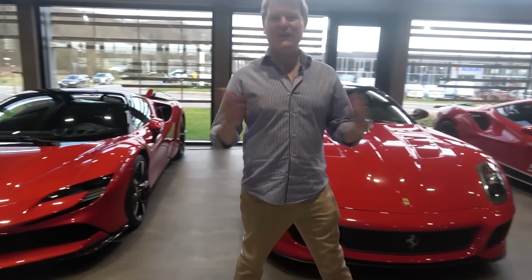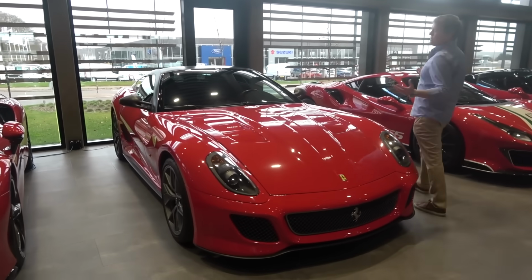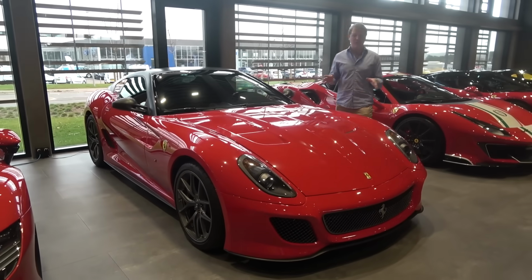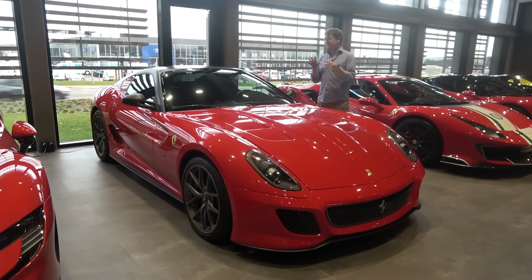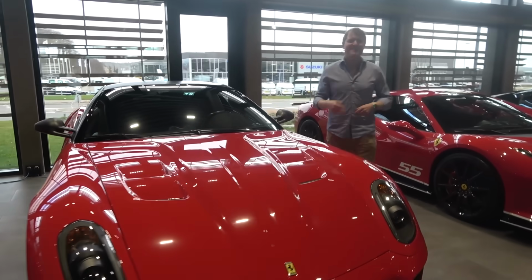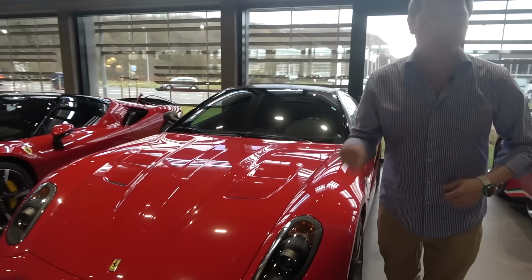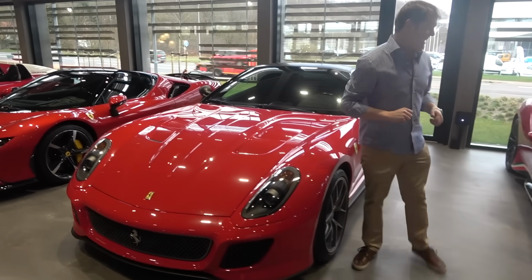599 GTO, the third car to wear the GTO badge, the hardcore limited series version, the Versioni Speciale as Ferrari called them, of the 599 GTB, before they also introduced the even more limited SA Aperta, the open-top version, which was originally 80 and famously went on to be a few more than that, as these did as well, as it happens.